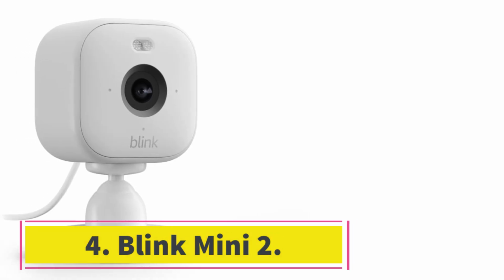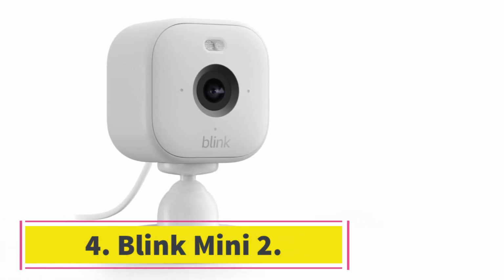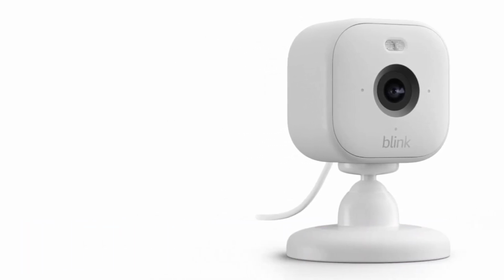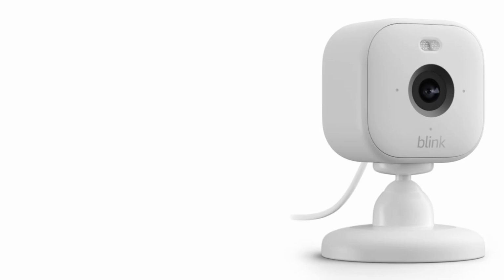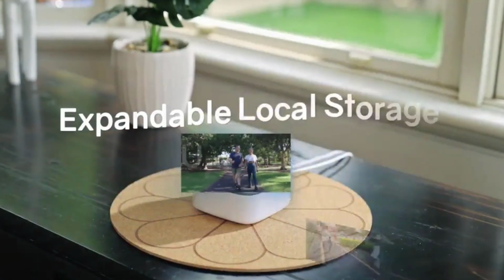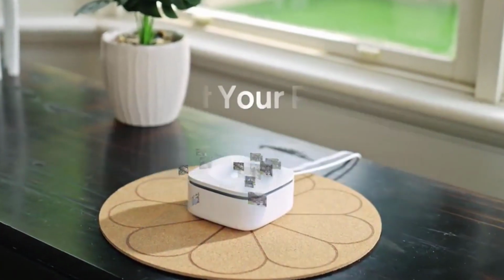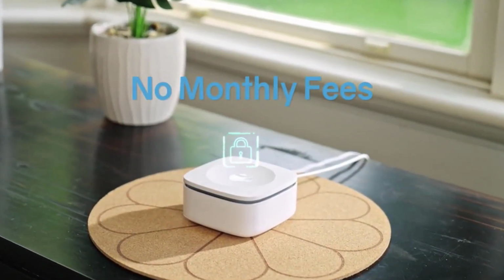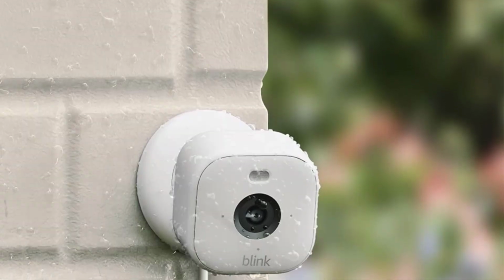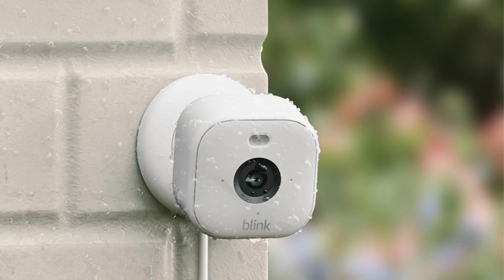Number 4. Blink Mini 2. The Blink Mini 2, 7 out of 10, Wired recommends, brings a few crucial improvements over its predecessor that earn it a recommendation here. Better image quality with a wider field of view, up from 110 to 143 degrees. Enhanced low-light performance, with an optional spotlight and on-device person detection, fewer false positives.